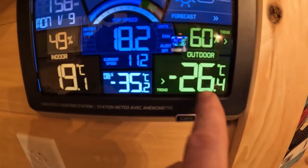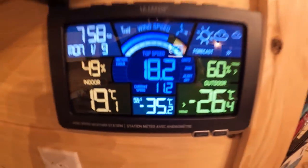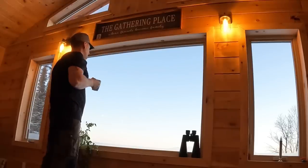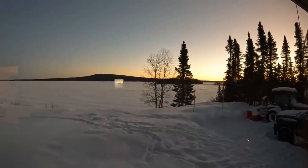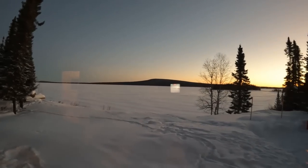Okay, it's a fair bit cooler this morning. 26.4 Celsius below, feels like minus 35. So this is January in Labrador. Beautiful morning this morning. A little touch of wind, cold. Sun is not up yet, but it's supposed to be a nice sunny day. Just good for the solar panels and the energy.